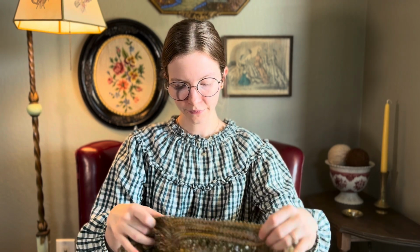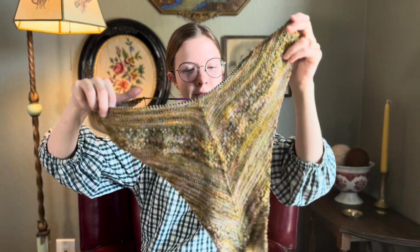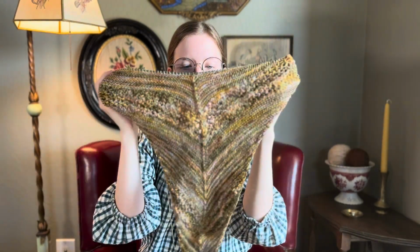Having it in a ball does not do it justice, you guys. I think I should have some video of me showing it in a skein. I don't have the skeins in here right now because they're in a basket in my living room. But showing the skein really does it justice. I'll see if I can pop a video of that in here. But here's my, I mean, it's coming along. The Find Your Fade shawl, coming along, you guys.